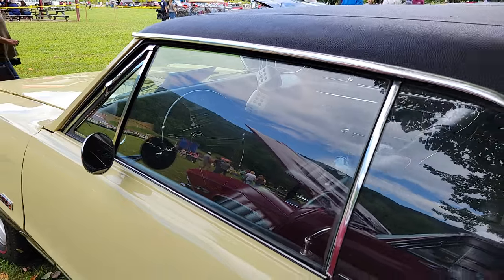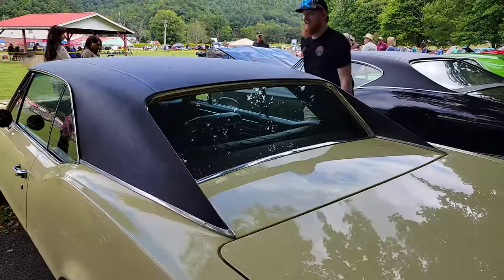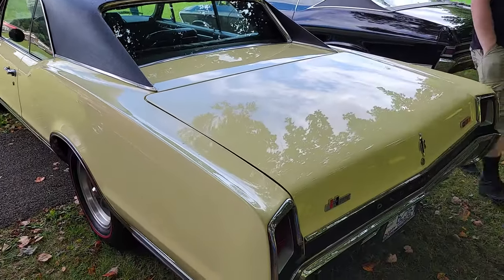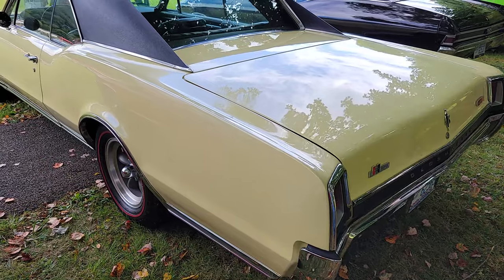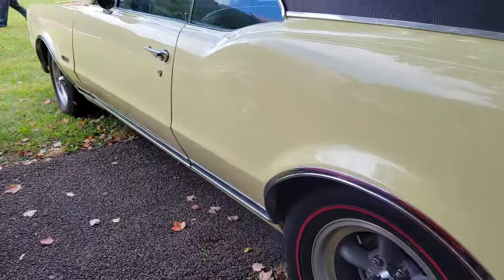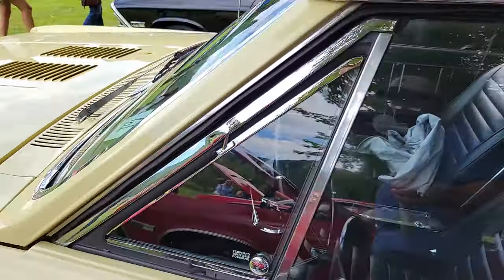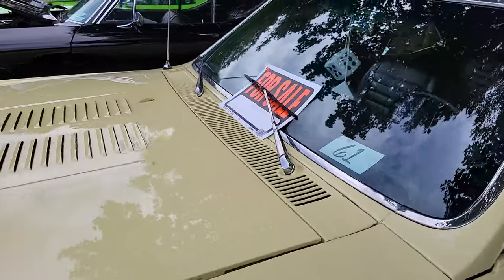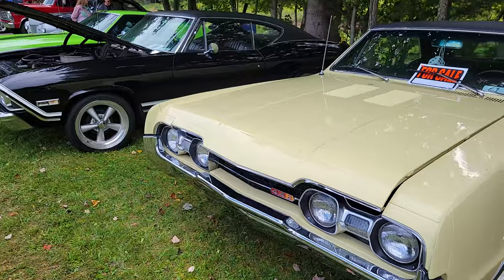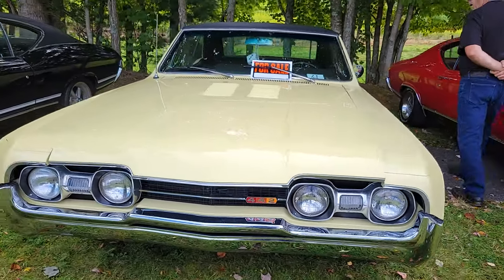Yep. So, I love the vinyl top on this. It's a manual car, right? As long as you got a good place to put it, a vinyl top is awesome. Hearse equipped 442. 1967. Is that American Racing wheels? Yep. You might know more than me, but just because it's a 442 doesn't necessarily mean it's a big block car, correct? Correct. I don't think so. Now, this one, they've had the hood open, but I'm not going to touch it either.